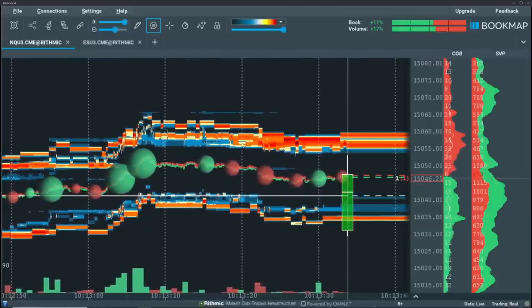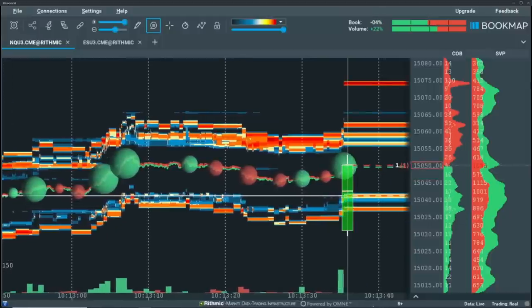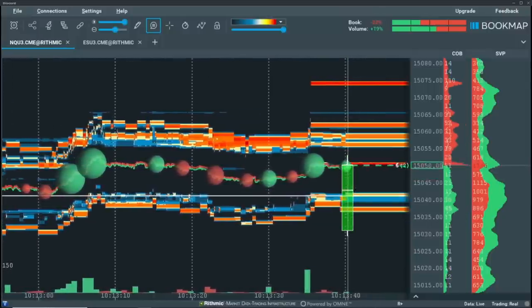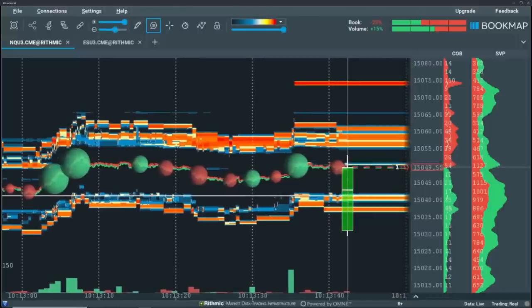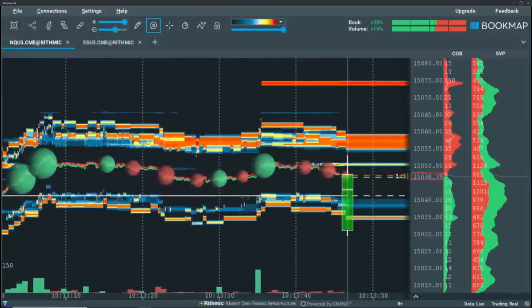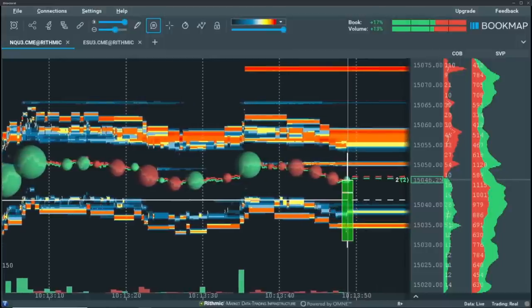If you shorted down there at the 15,000s, we feel sorry for you. Probably not the best idea. You don't want to short the bottom. It's a very simple idea, my friends. If you're looking for a long or looking for a short, ask yourself one simple question.